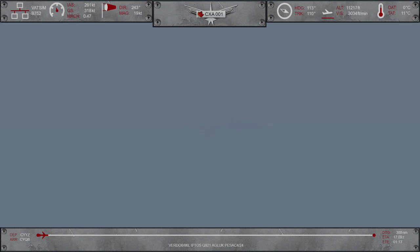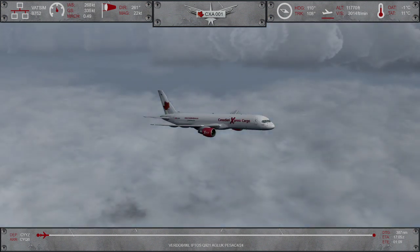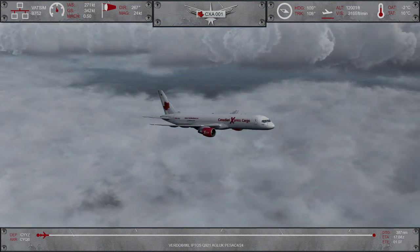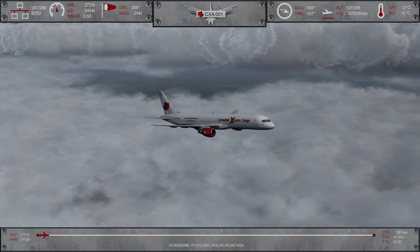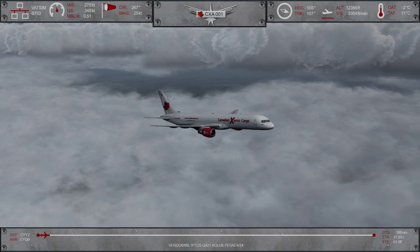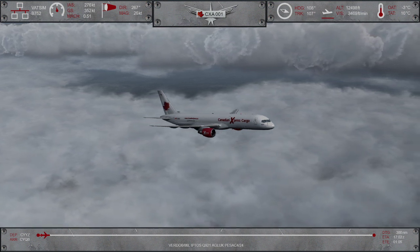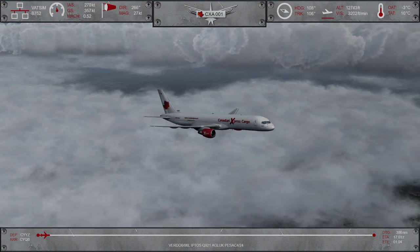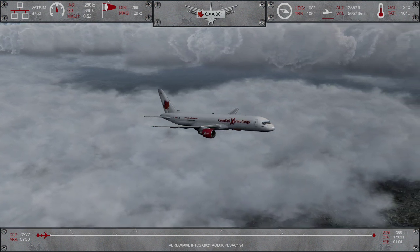We got a question from K75: do I prefer the Quality Wings 757 over Captain Sim? The answer on that would be a definite yes. The Captain Sim one's okay, it's just really quirky. It doesn't always follow the VNAV very well, and I find the Quality Wings does a lot better job. So for that reason, I prefer it.